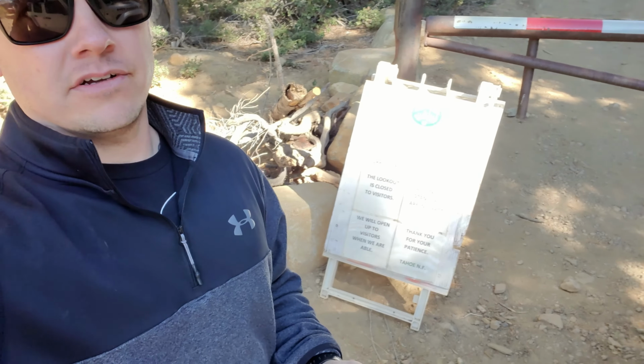So we were getting ready to go up to the lookout here and get the great view that's back here behind us, really 360 degrees, but another victim of the COVID. This part's closed, but it's not a total loss.